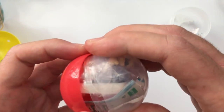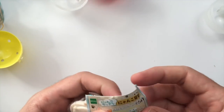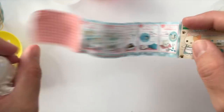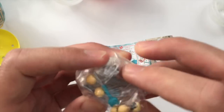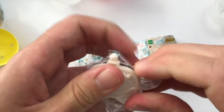Right, this one. Oh, it's another cat one. Blimey, how many did I get? I don't remember buying all these, I'll be honest with you. I think I must have blacked out and just bought a load of them. So, there we go again. Oh, it's the one I wanted. It's actually the one I wanted. That was lucky.